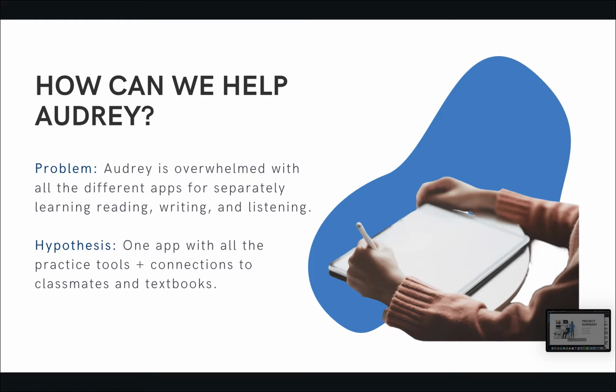And Audrey, who feels challenged learning a new language, needs a way to practice listening, writing, and reading new vocabulary in order to become fully fluent. But she faces disorganization and disjointed learning because she cannot find a single app that supports all the learning modes. We believe that by creating one app that includes handwriting, listening, and flashcard features with pre-made or textbook-aligned word lists for Audrey, she'll be able to achieve her goal of being able to get a job as a bilingual game developer in America or Japan.